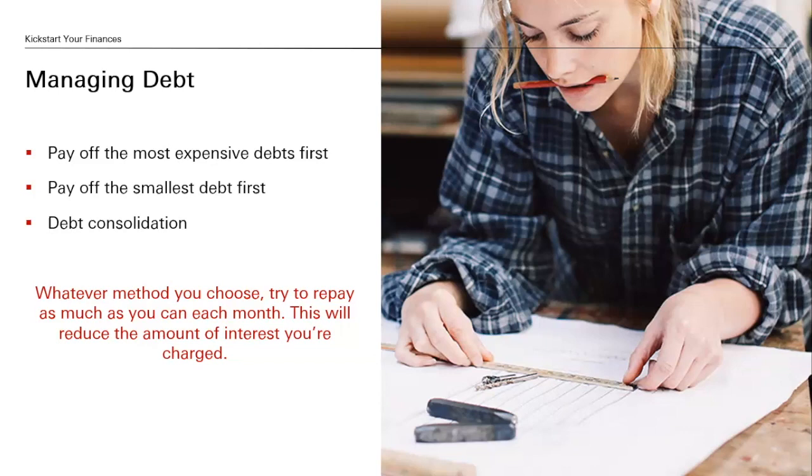So you still meet those monthly repayments, okay? But if we pay off that small debt, we might get a psychological boost from achieving that. So it might take a little bit longer. It might cost us a little bit more in the long run. But if we want that psychological boost, then that's a good way to keep ourselves motivated paying off those debts. And then we can celebrate those victories as we get another one closed, another one chopped up.